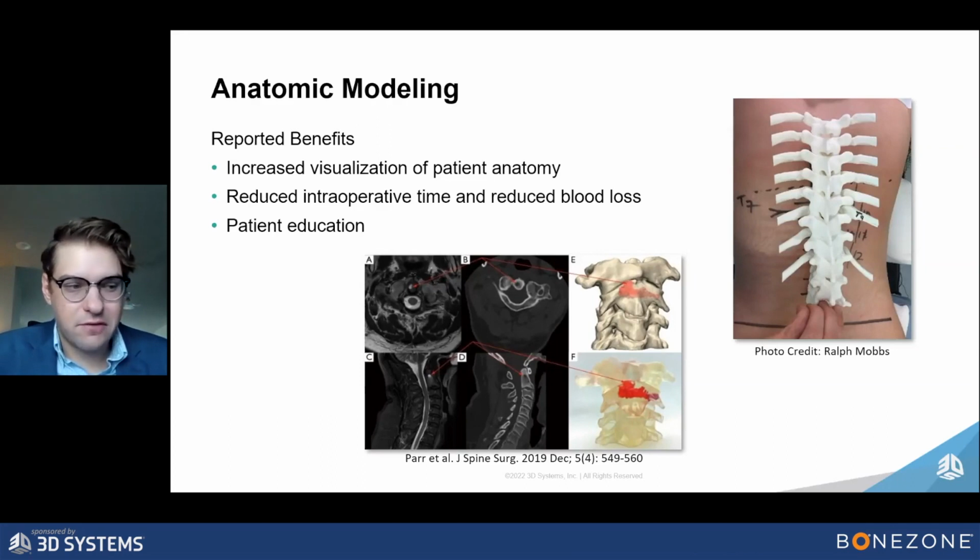Additionally, a reported benefit would be reduced intraoperative time and reduced blood loss. So with these anatomic models, the surgeon is able to spend time before ever entering the operating suite and really hone the surgical approach and reduce the amount of time that the patient needs to be on the operating table.